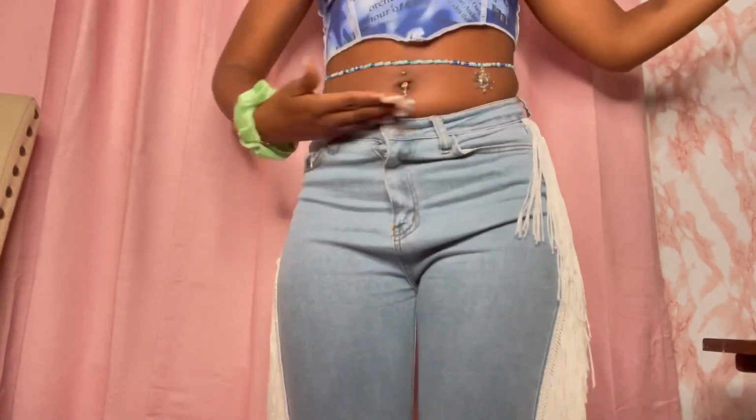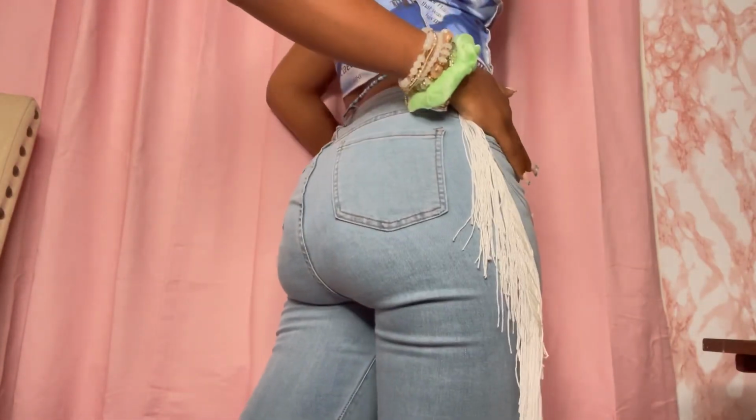Okay, Cheese Squad, this is the look of the jeans. I included a waist-below look. This is the front, and they're so cute. It's just nice. They shape nice, and it's so cute. Oh my gosh, I love these.